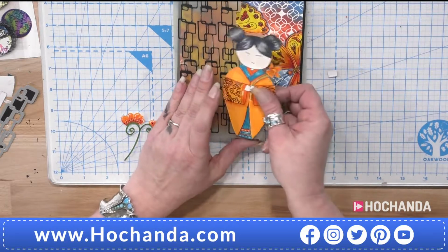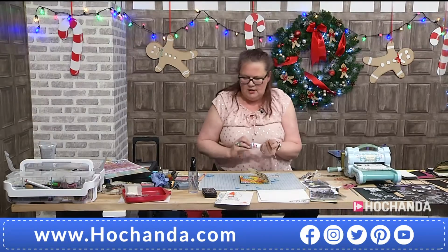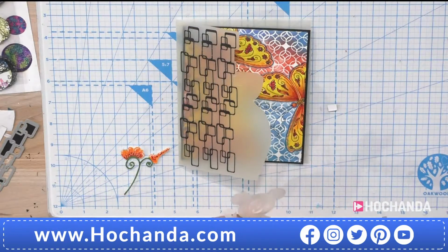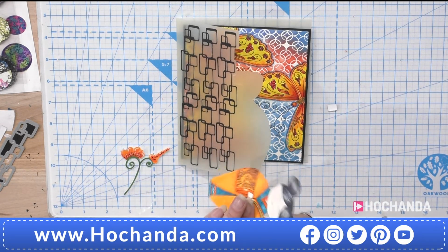She's cooly woolly, isn't she? So she's going to get glued down on there. So if I just grab my glue. Wonderful. So I'm just going to put some wet glue on her. Oops, I shouldn't have gone too high because I've only cut part of her out. So there she is.